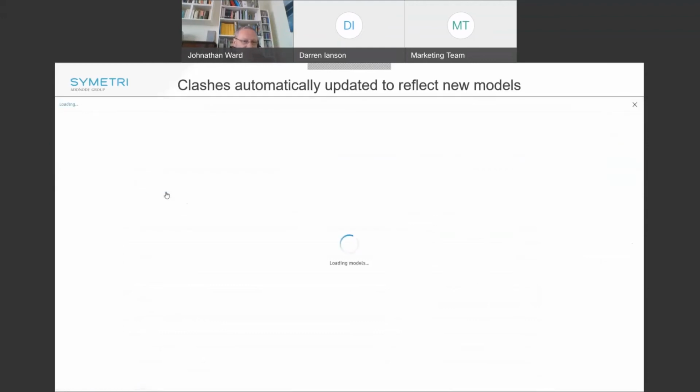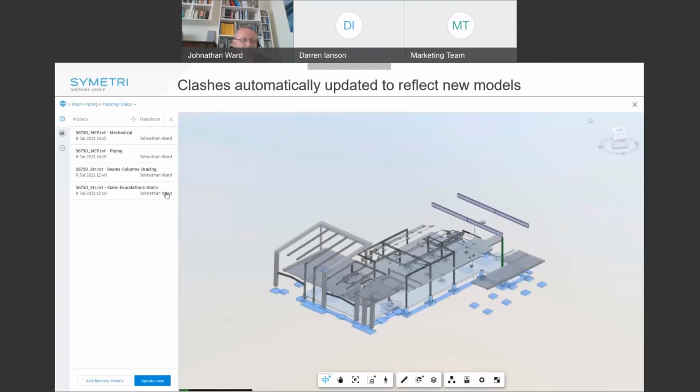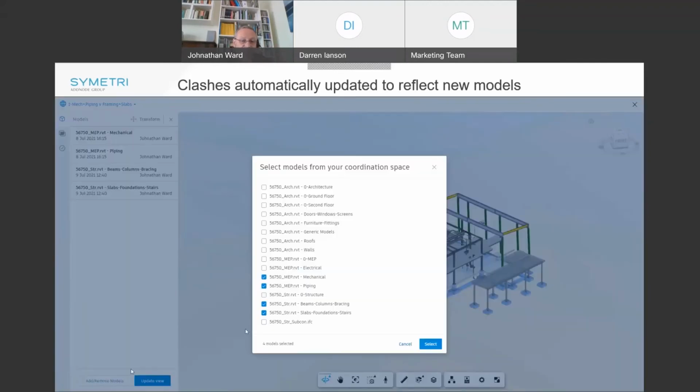So we can just select that view. That will load in. You see we're loading in. We refer to them as models. They're different views within the models. But I'm going to load those in, and then just using the add remove models facility, just remove the original structural model and add back in now the subcontract model.